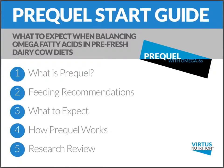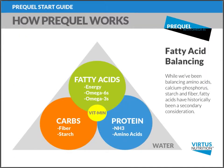In this session, we are going to take a step back and discuss how Prequel works to improve transition performance and first service conception rate. Let's start with our basic dairy ration. Nutritionists work tirelessly to balance the nutrients so our cows can maintain maximum health and productivity.